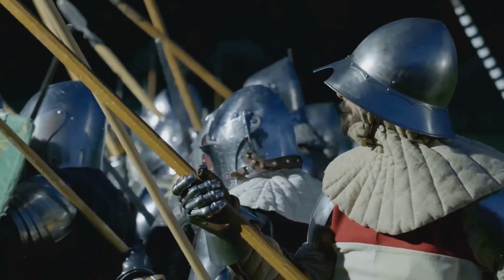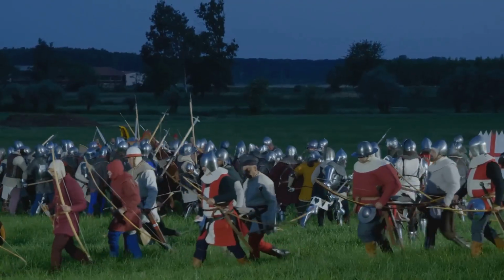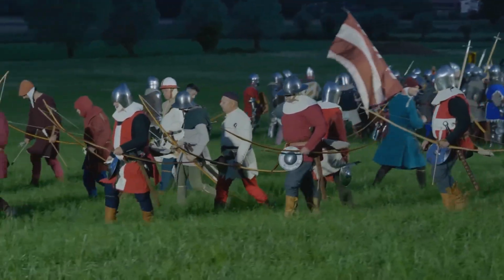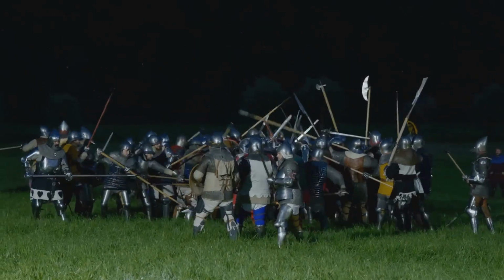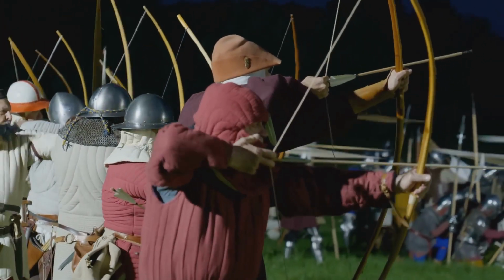The War of the Roses was characterized by fierce battles and strategic maneuvers, heavily influenced by the military technologies of the time. From longbows to early artillery, the innovations and tactics employed during these wars played a crucial role in determining their outcomes. The longbow was one of the most significant weapons in the War of the Roses.